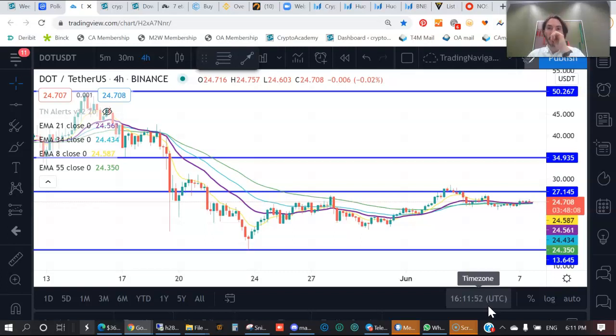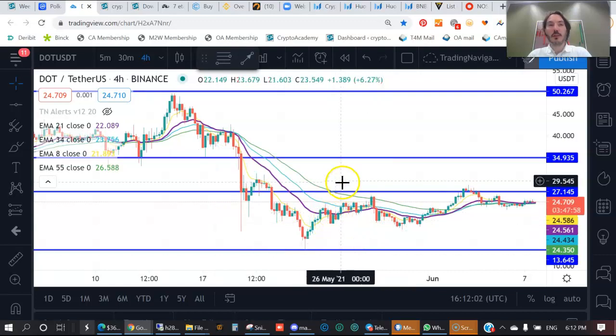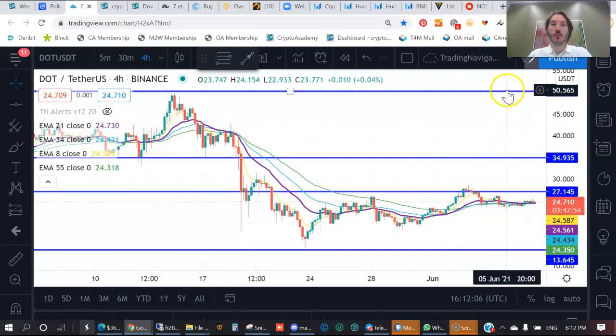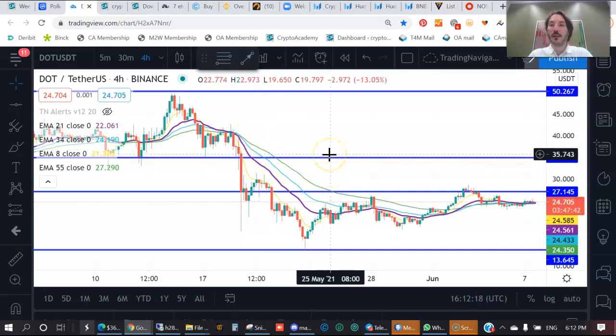In full disclosure, we are already long in the market with some crypto portfolios. So that's what I would like to point out. I would also not rule out the possibility that Polkadot will zoom higher towards 50. That means a 100% increase. But it's a little bit wishful thinking in my opinion. So I would like to stick to the first target, the 34, 35 area.